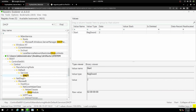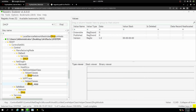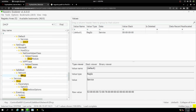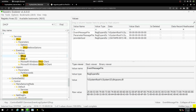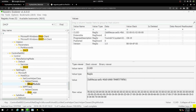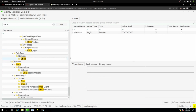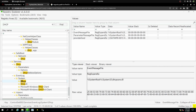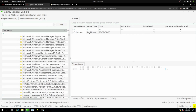Services DHCP, network DHCP. Let's see this one. No, that is not present here. And the system DHCP, no, I don't see any IP here. DHCP, do I see the IP here? No, no. Moving down further, where it is, system DHCP v6 DHCP. No, I'm not seeing the DHCP stuff when I'm filtering it.